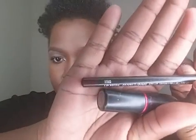This is definitely not going to be perfect. I'm a little oily too. This is Vino liner from MAC. And this is the Viva Glam Nicki Minaj from MAC.